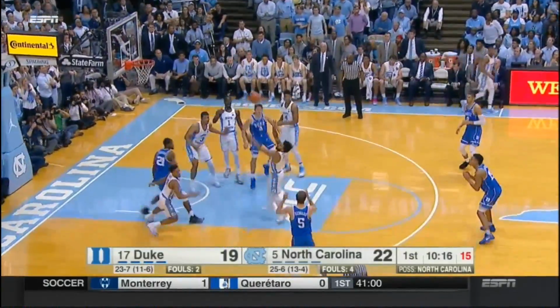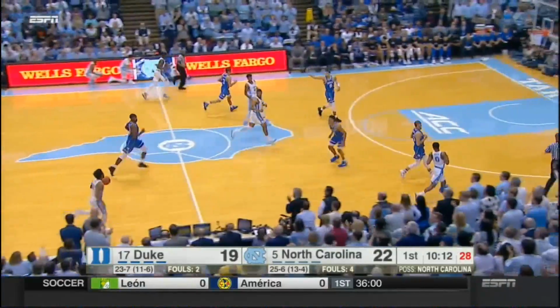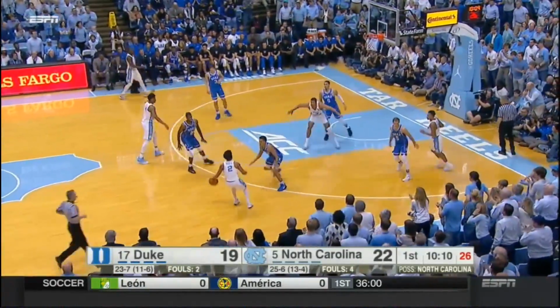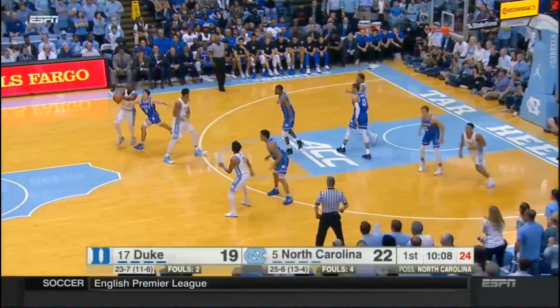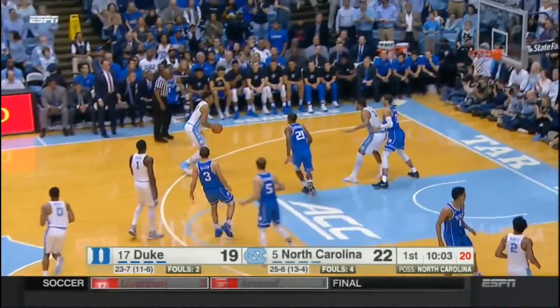Allen with a shot fake. Pass deflected and stolen by Barry. Boy, Joel Berry has been all over the place in this game. Maybe he doesn't like coming off the bench. Grayson Allen nearly a steal.